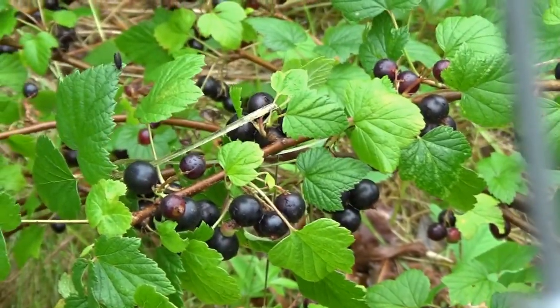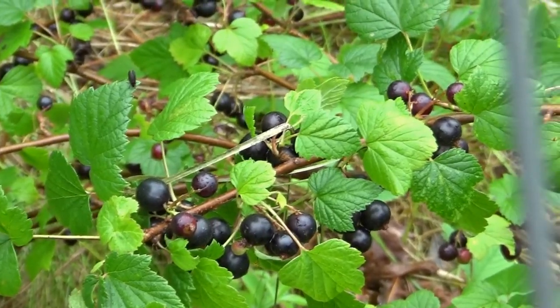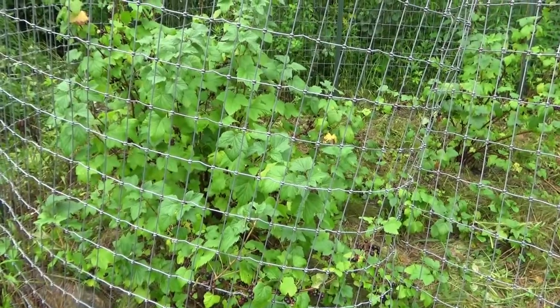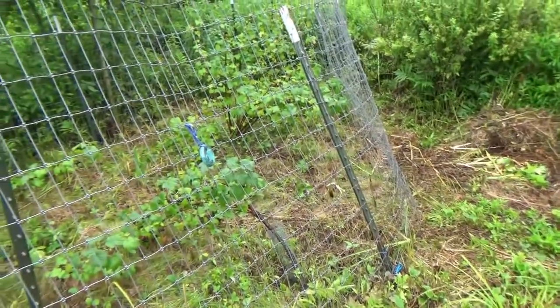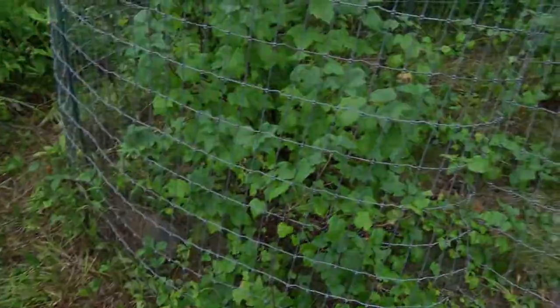So we're going to pick these today. We have to pick them every day. And we will get several gallons throughout. We'll see what we get throughout the year. We do have fencing. It's a way to define the bed, but also a way to keep deer out. Yeah, so we're gonna start picking.